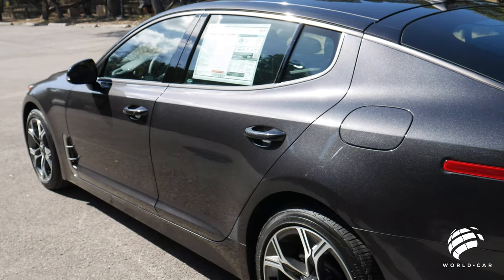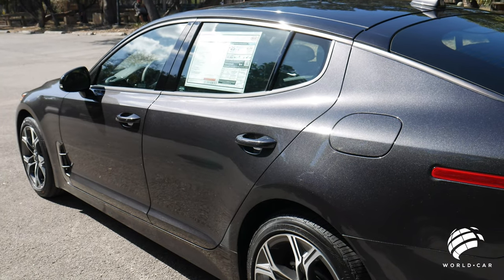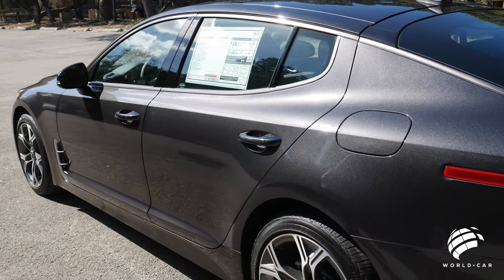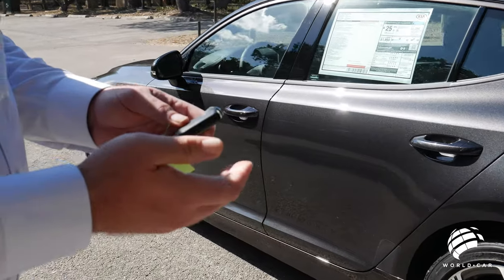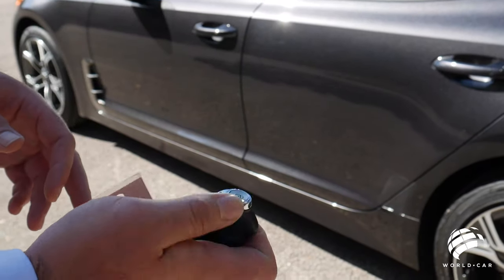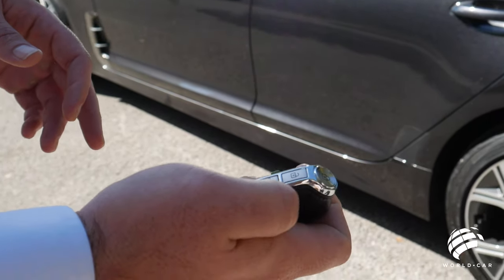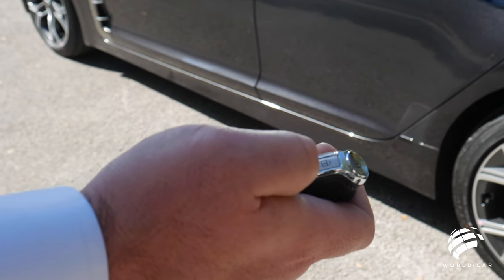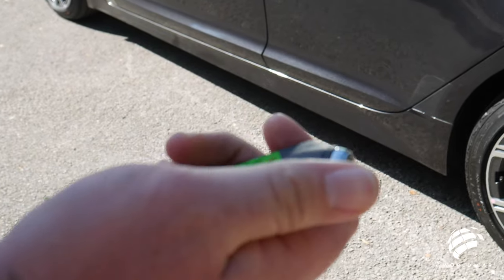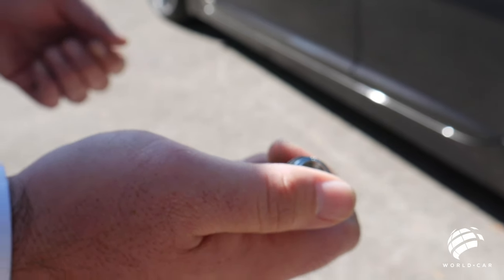And now with this car, you do have the intelligent key, the smart key fob, and just like the other Kias, I think this design is just the coolest thing in the world. It is a leather-wrapped key, and you can see you have your lock button right up at the top, your unlock button, your trunk release, and also a panic button as well. Now, I've always thought it looks like a detonator, which makes it kind of cool.